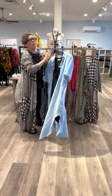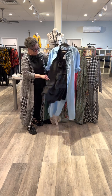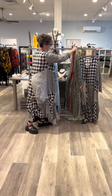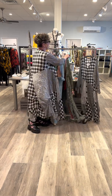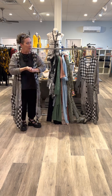This is adorable linen, light, wear it now, just over a cute little tank dress, unbuttoned. You're ready for dinner at the beach. Boho topper, lace. So there will be a collection on the website. There will be plenty more toppers in there.